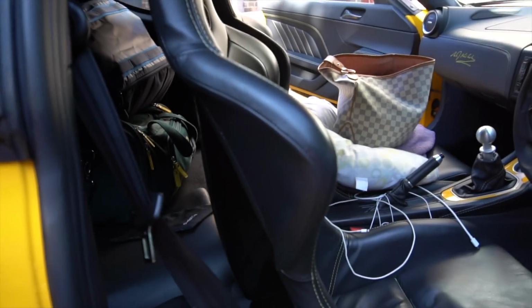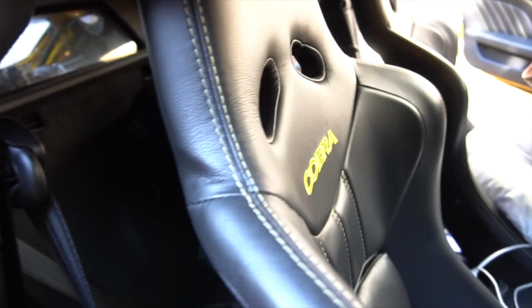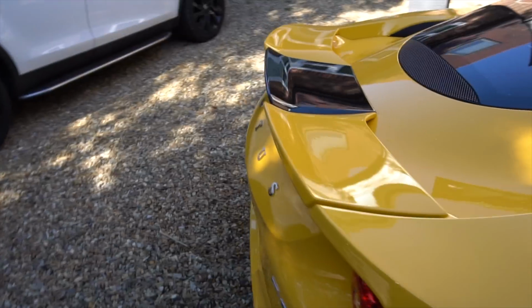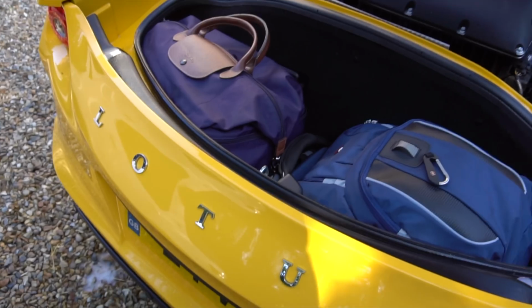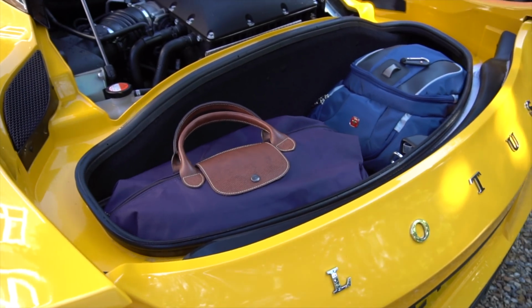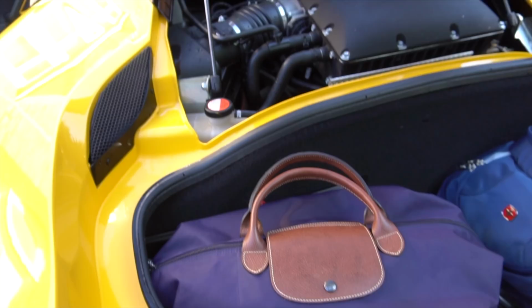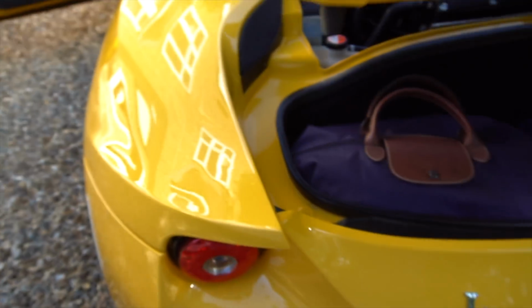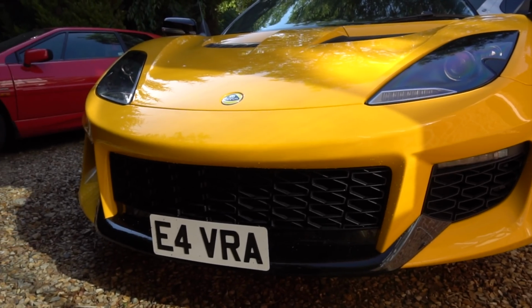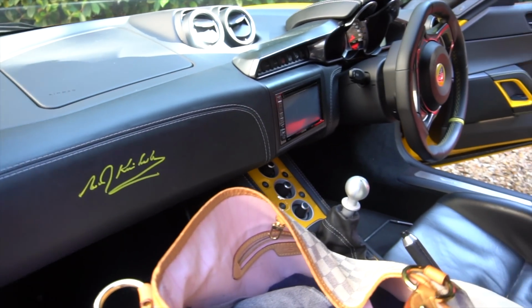As you can see, James has got these fixed buckets which make things a little bit tricky getting the luggage into the back. And as you can see, if I just press this button, we'll be able to open the boot. There's a couple of small bags in the back there, but generally you can't fit an awful lot in this. Engine's right there. What I have noticed is this compartment gets extremely warm, which is probably quite a given really, considering that the engine is sitting right there. But yeah, luggage just does generally get very hot. The car is looking fantastic. Looking pretty awesome. So yeah, let's see how this goes.